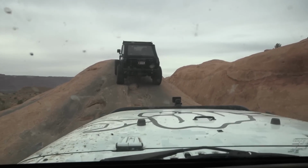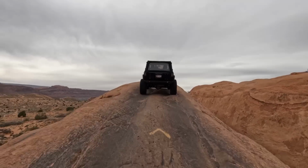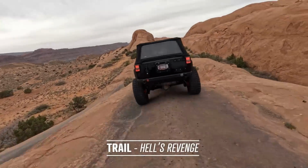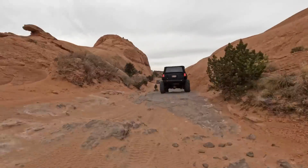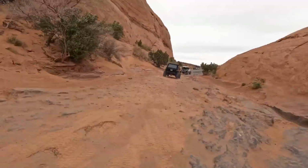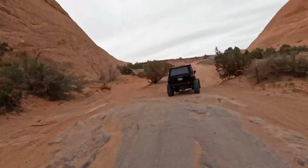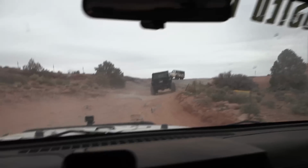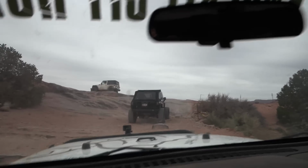There's pretty much nothing on either side. It would hurt. You might not die, but it would hurt. First little obstacle, there's an easy line, a little more difficult to the left.